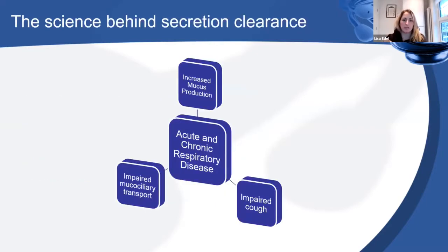So let's have a little look at the science behind secretion clearance. The main thing to think about is the acute and chronic respiratory disease. In theory, SMA is not a chronic respiratory disease because it's not a problem with the lungs as such. However, as the phenotype of SMA is changing, there might be a chronic part to that if you think about long-term use of BiPAP and the retention of secretions that can create some more long-term problems.